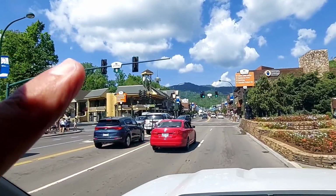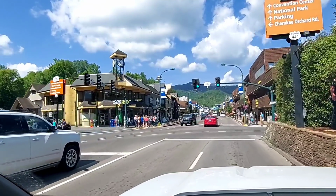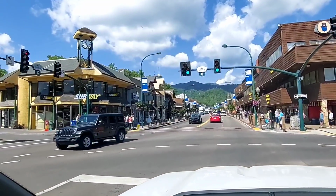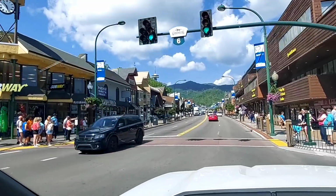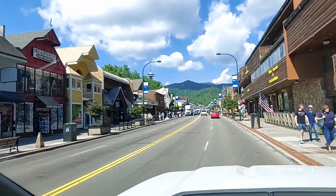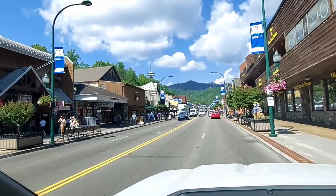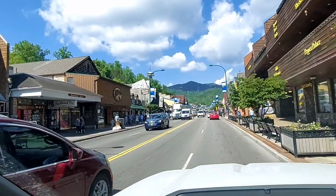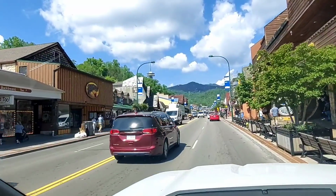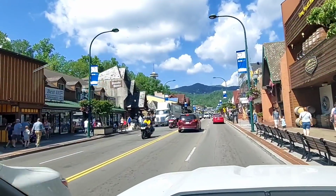There's the police officer right there. He's controlling the traffic lights now. That's because they know the traffic is going to be heavy. It's Memorial Weekend. So they're already coming in, and this is what time? It's 10:49 on a Thursday morning. And this video will be up immediately as soon as I'm done. So you kind of get a feel what's going on here in Gatlinburg.